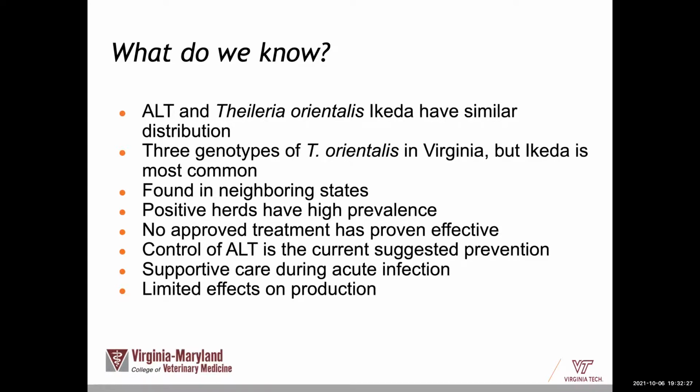The ticks like high moisture environments. They tend to hang out in tall grasses. One of the things you can do to control the tick, if you can afford to give up the forage stockpile, is mow pasture and keep it a little lower, which will dry out the bottom of the plant. And so the tick won't have the high moisture environment to survive.